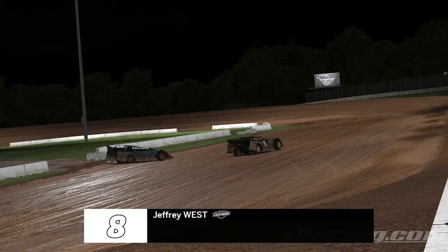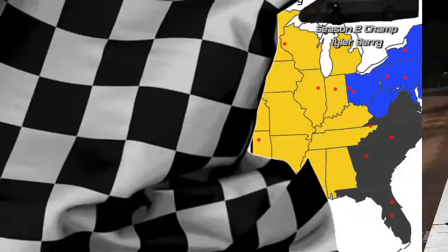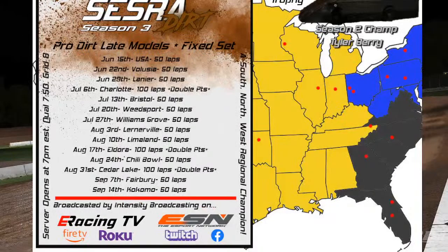So that was our winner, Jeffrey West, as he wins a nail biter there at the end over Scott Fritz and Tyler Horn, and Dale Ward coming home in fifth after the hard contact with the wall, and then, as Scott Fritz said, a little bit of contact with him. But next week we move on to Limaland, another track that's got some history and is going to put on a great show as well.